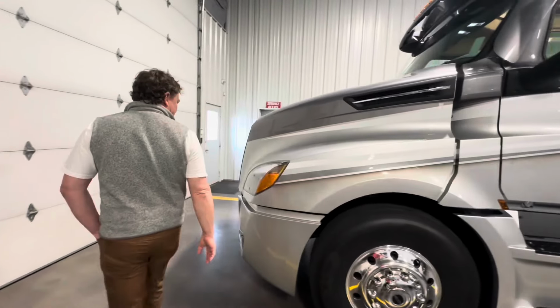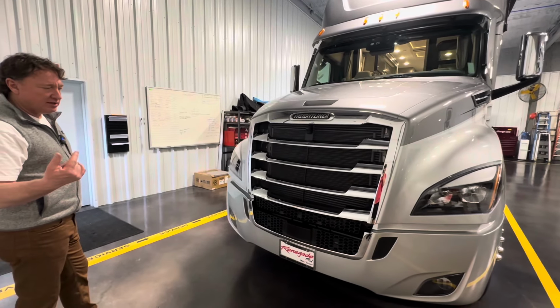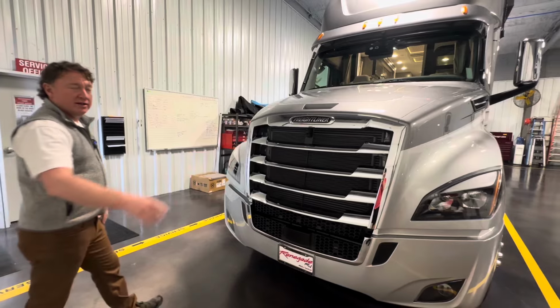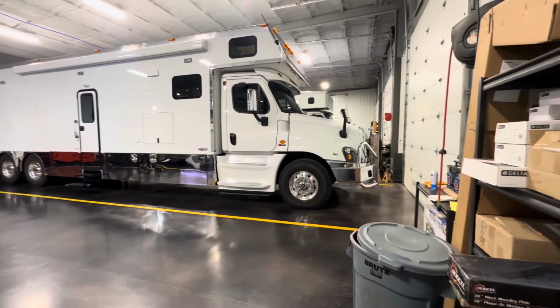I don't think the customer is going to do any kind of a grill guard up front here, but we do stock the X guards, we do stock the Herd guards, and the entire Herd replacement bumpers as well. This guy next door, it's a used coach that came to us, does have that big Herd replacement bumper up on the front.